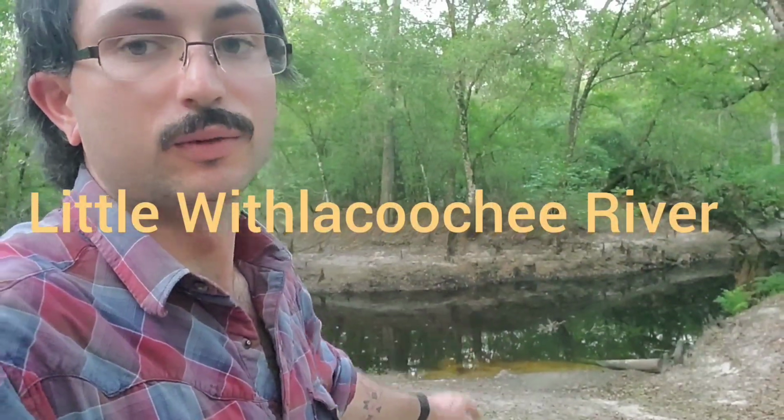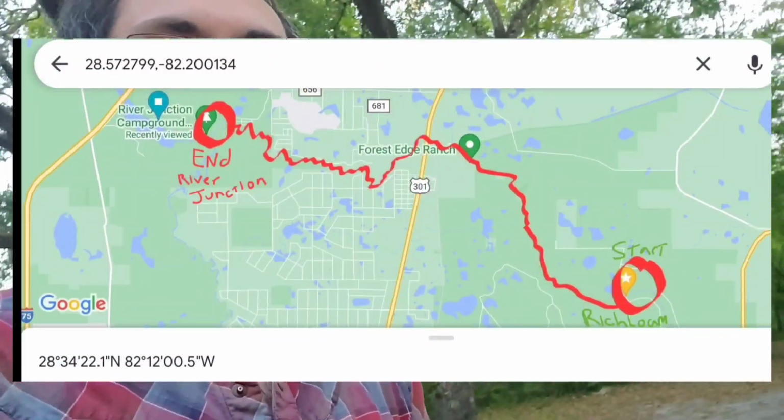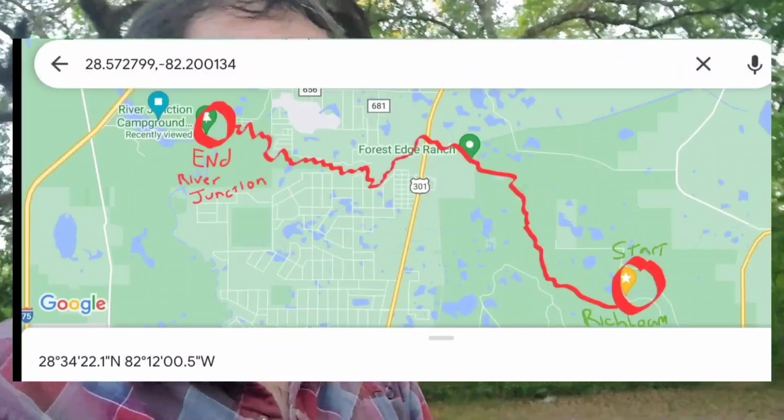So this is the Little Withlacoochie River. It runs from the Richland Wildlife Management Area down here to the River Junction area, which is like Nobleton, Florida, kind of. It's kind of in between a few different things.